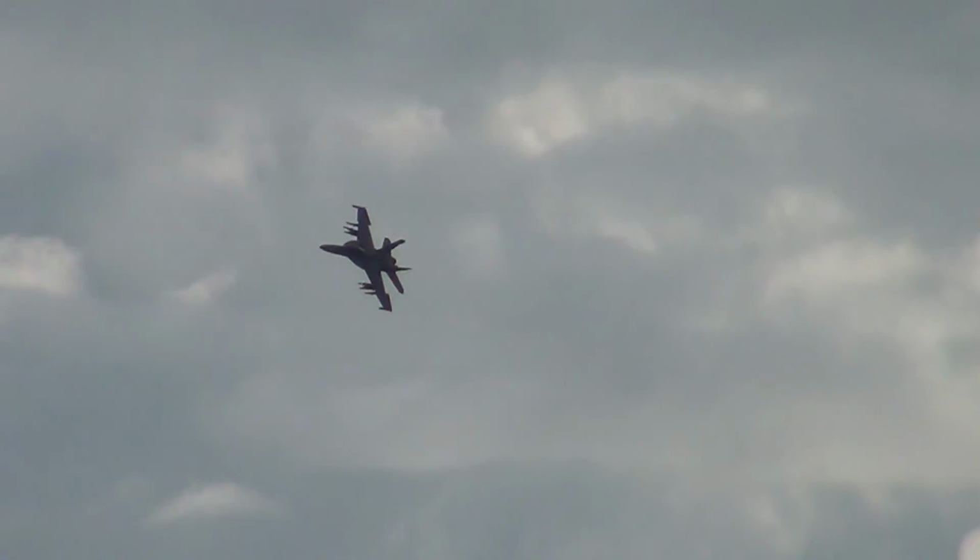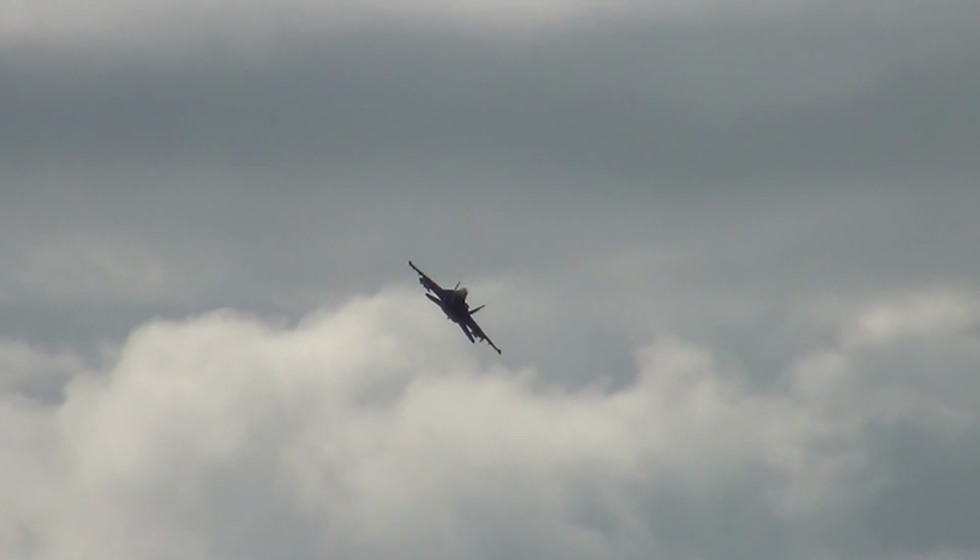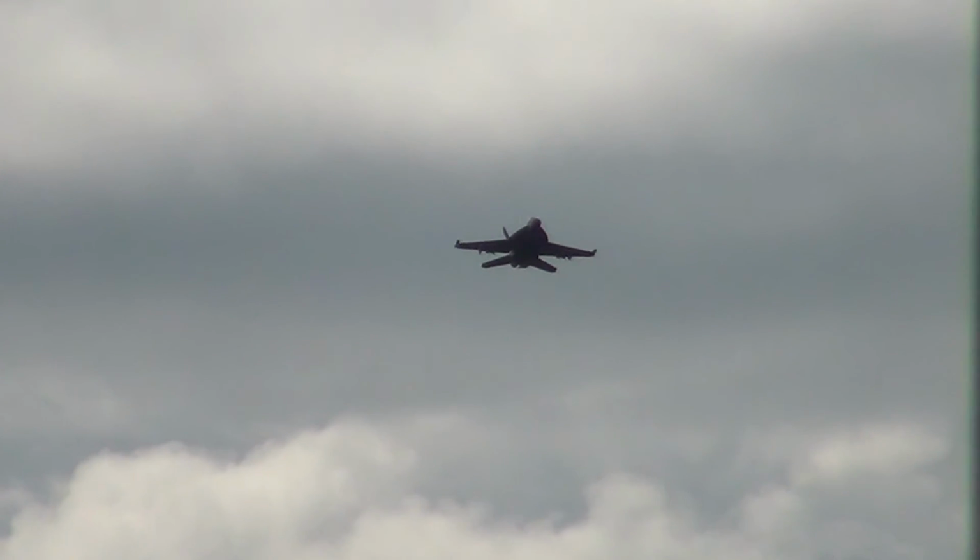Slowing down to a speed of approximately 240 knots, descending to 400 feet. The Super Hornet will approach from the left. Have your cameras ready.